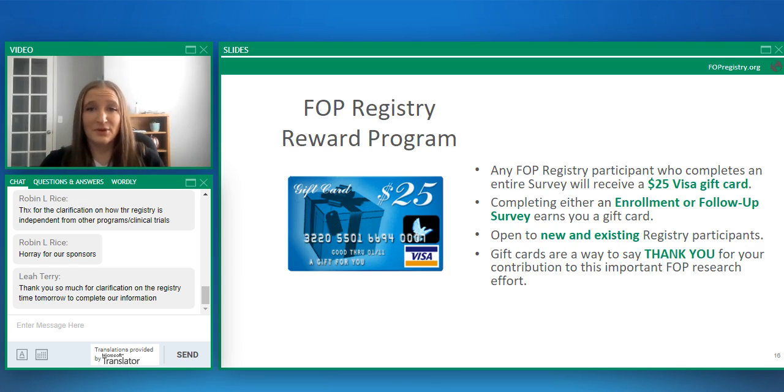Also, to give you a little encouragement, we launched the FOP Registry Reward program last year, and I've seen great interest in participating due to this reward program. We know the surveys demand time, and we want to thank every registry participant who completes an entire survey by giving them a $25 Visa gift card. This program is open to new and existing registry participants and is really just to show how thankful we are for you and your contribution.